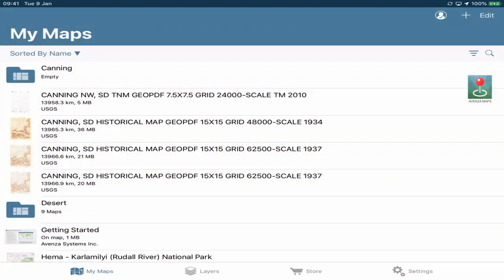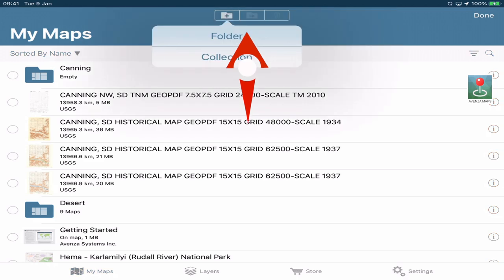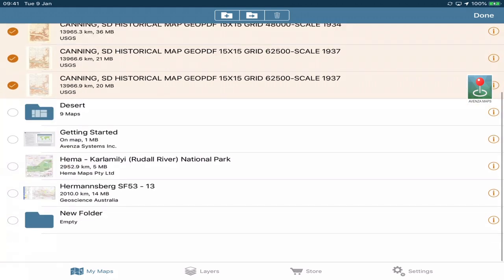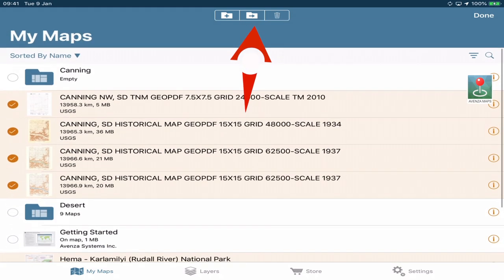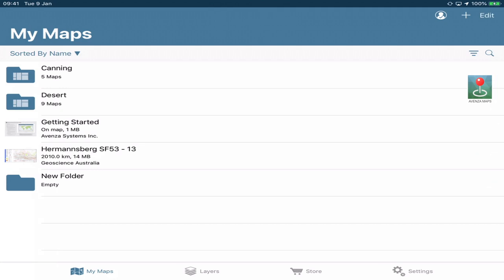Let me show you how you can create a collection of maps, which then allows you to zoom in and out among these collections. This is a pretty cool feature I wished, for example, MudMaps would have. You pretty much click on edit, and then you see the menu on top where you can click on plus and you can create a folder or collection. I already created a new collection which you see here on top, which is Canning, and that is empty. So now I select all the maps which relate to the Canning and click on move into the Canning collection. Then I click done, and that's it. I'll show you how that works with the desert collection.